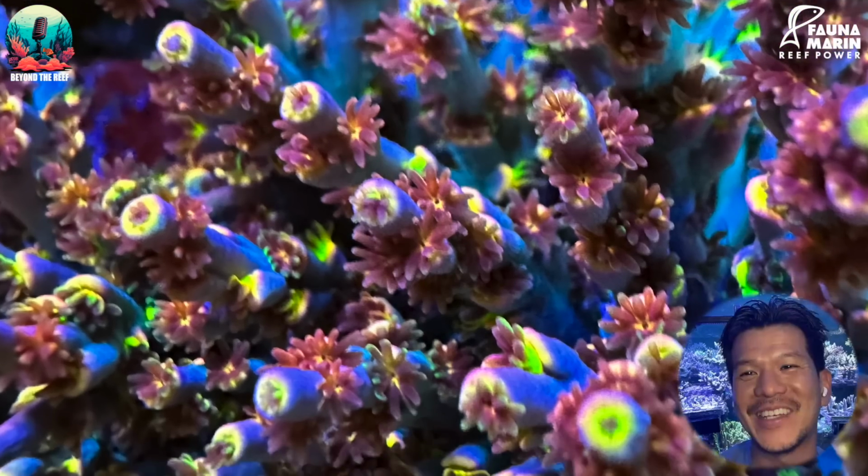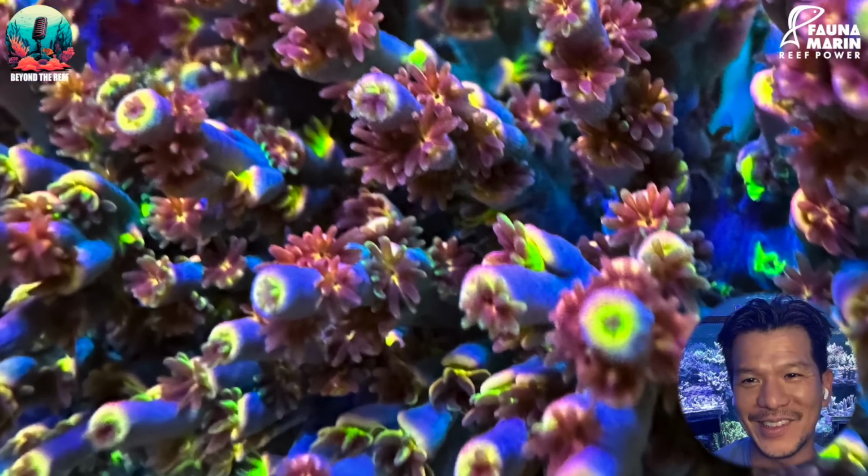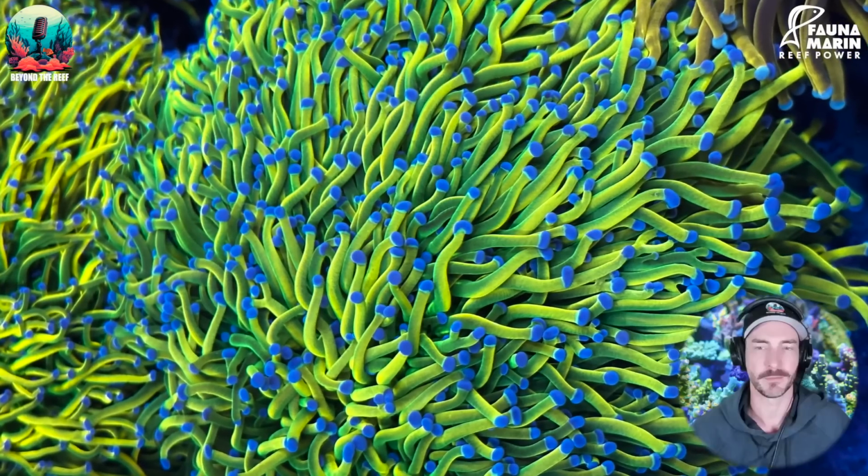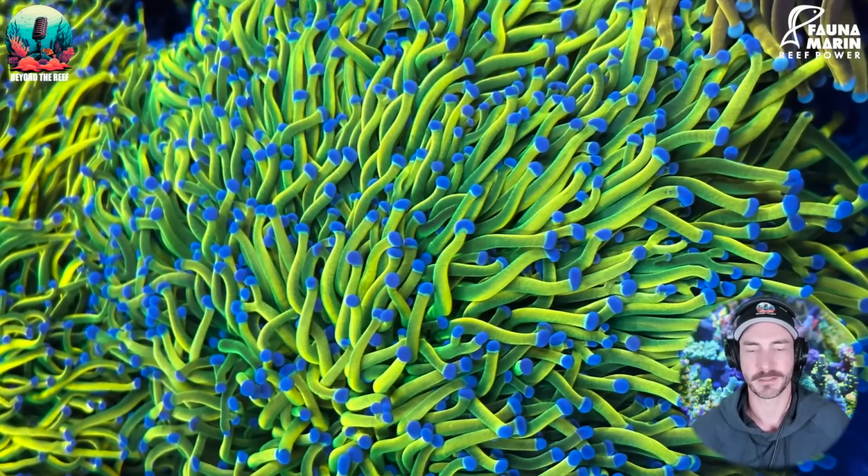I still have some tests. I bought like 6 tests, so maybe I'll send another one and see how things are going. Swabs too, so you can swab the tissue of the coral, that's maybe darkening or whatever. Oh, interesting.